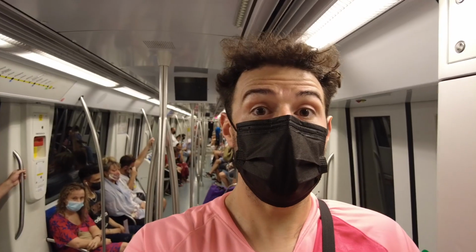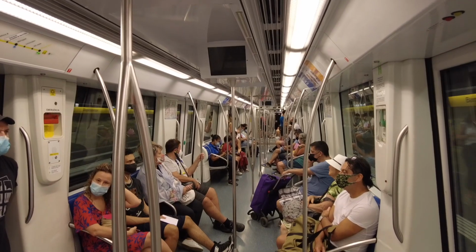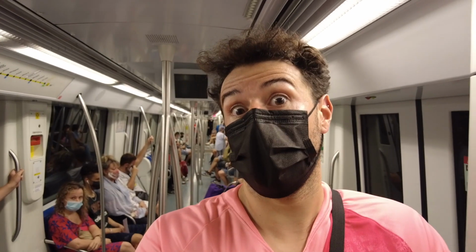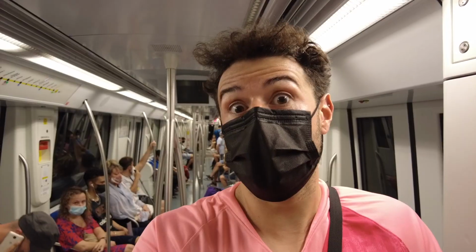So you can see that there's definitely more people on the metro right now than there would have been a couple months ago, but way less than what we would have seen just over a year ago. And keep in mind, we're on one of the more visited lines that runs down towards the beach and through the city center.